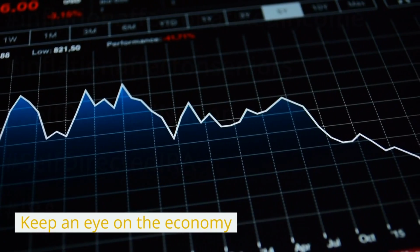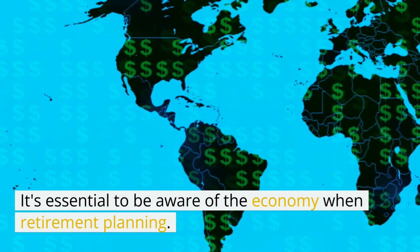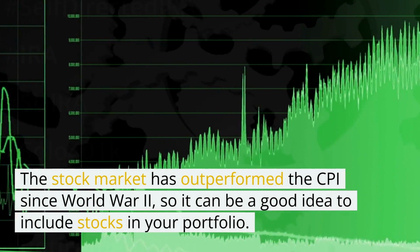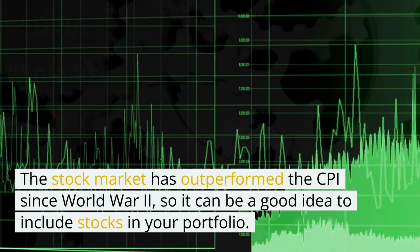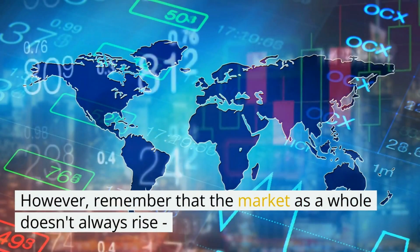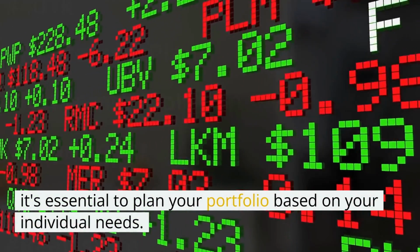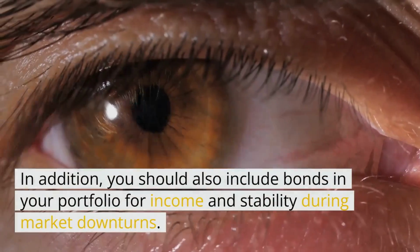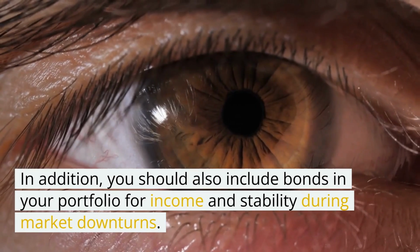Keep an eye on the economy. It's essential to be aware of the economy when retirement planning. The stock market has outperformed the CPI since World War II, so it can be a good idea to include stocks in your portfolio. However, remember that the market as a whole doesn't always rise. It's essential to plan your portfolio based on your individual needs. In addition, you should also include bonds in your portfolio for income and stability during market downturns.